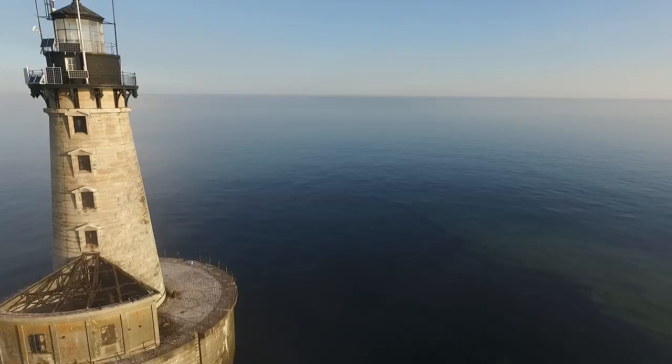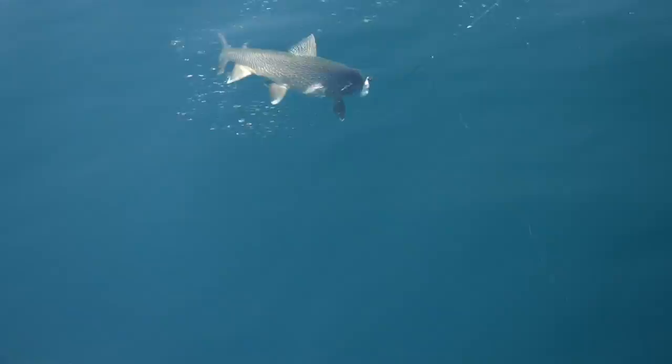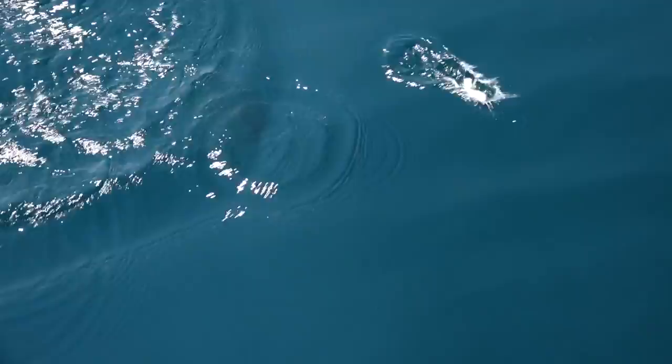Well, it's day two of our Keweenaw Peninsula trout fishing adventure. Now, day one, we made the big run. We went all the way out to Stannard Rock, and we had nearly perfect conditions for doing that. And it was a beautiful run out there, and the fishing was actually stellar. We went there to catch big trout. Unfortunately, that's not exactly what happened. We caught bucket loads of trout, but for us, most of them were on the small side.